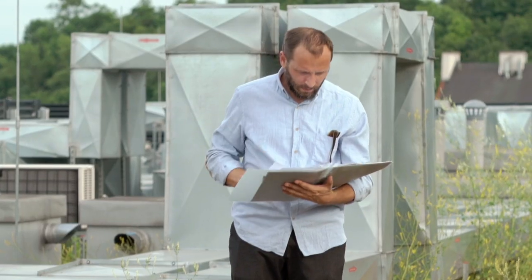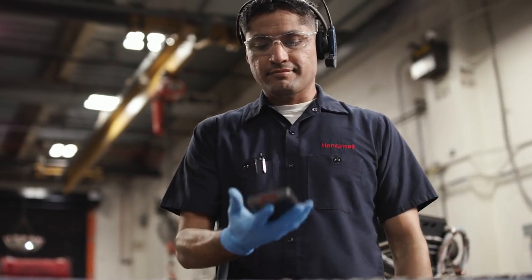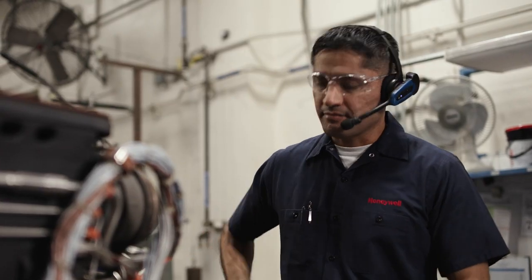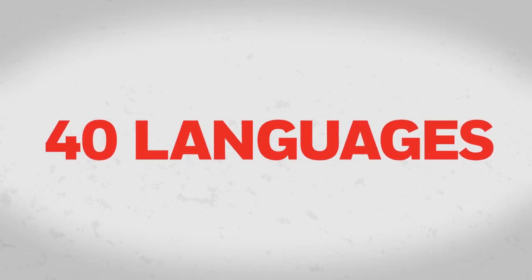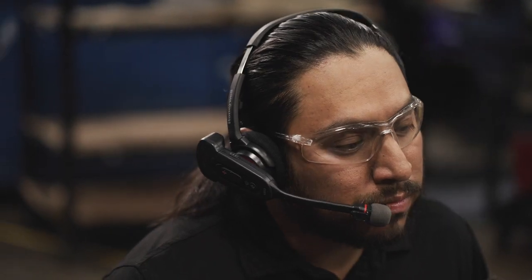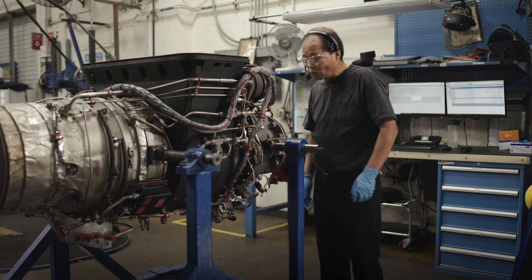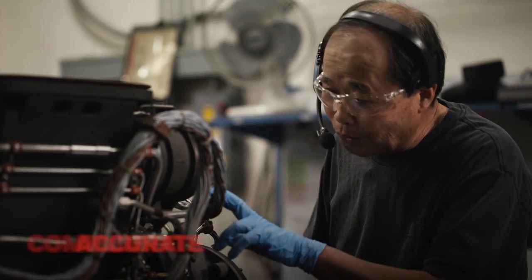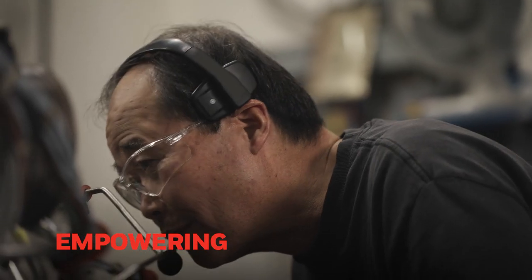No more shuffling papers, less handling of mobile devices. Every step of the process is communicated by the system. Every result confirmed by the technician, with a choice of more than 40 languages. 정상. Normal. Listo. Normal. Tedious and error-prone data entry is replaced by voice-guided accuracy. Best of all, employees have their eyes up and hands free, so they can apply their full expertise.